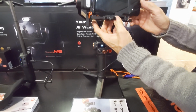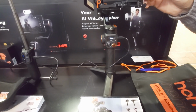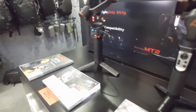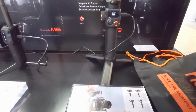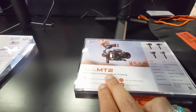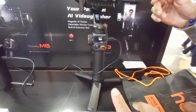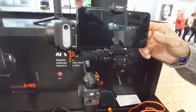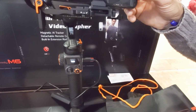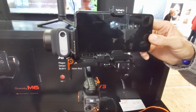I'm just coming back onto this model because I mistakenly told you that this was the same as mine. Mine is the M6 that I'm using right now, which is this model right here, which is fantastic. It has worked very well for me. However, this one is different because this is the MT2 from Hohem, and this is also usable for smartphones, but also for mirrorless cameras. Now, it has a weight capacity of 1,200 grams, which is 1.2 kilograms.